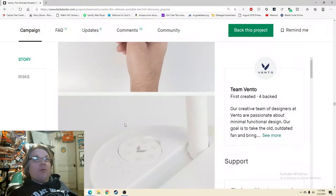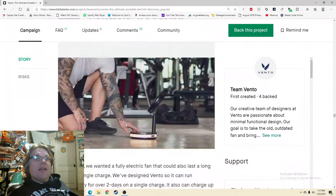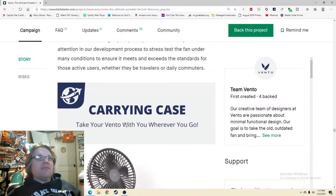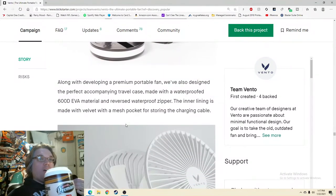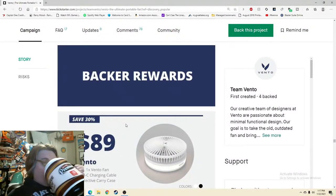Wireless remote. Cool. Buttons. Clickable. Fully electronic. Get it. Strong battery. Just redundant. Carrying case. Yes, we saw it. It was by the pool. I was impressed then. Now I just want the price.